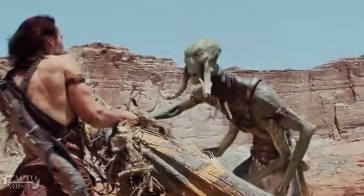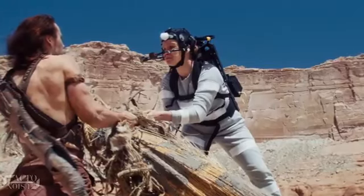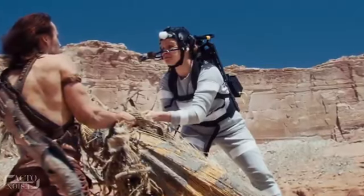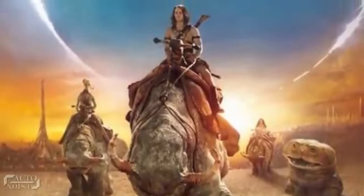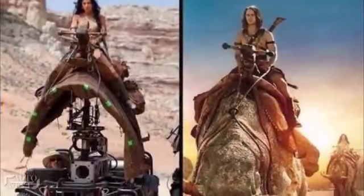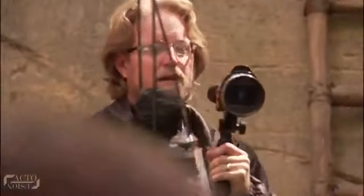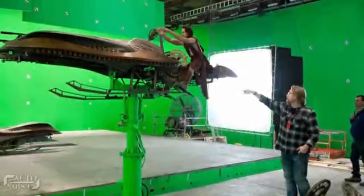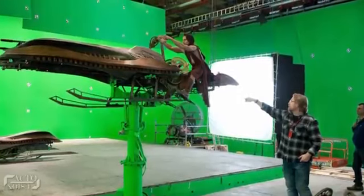To create the alien in this scene where he approaches John, the actor wore a gray suit and a helmet fitted with a camera to capture facial gestures. Also, the scenes involving the giant buggies on which the characters travel were actually shot on a custom-made stand-in buggy. Similarly, here you can see Andrew Stanton, the director, on set, where he is directing the actor sitting on a spaceship surrounded by giant green screens.